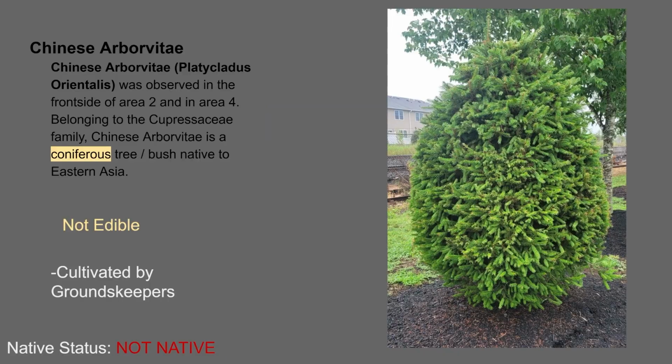Moving on to area two, or the parking lot, we have, I can't pronounce this, but Platycladus orientalis is its specific name. Arbor means tree, in case you didn't know, but this is a non-edible species of bush native to Eastern Asia. It was definitely planted here by groundskeepers, because look at that thing.